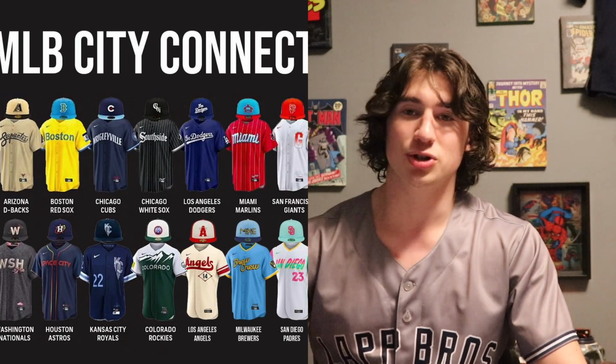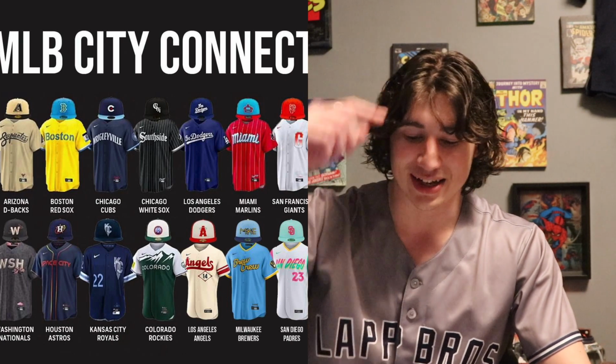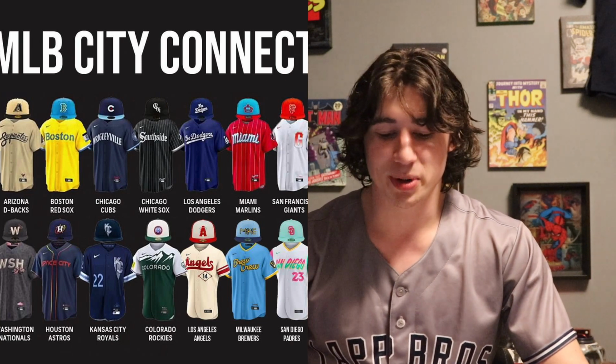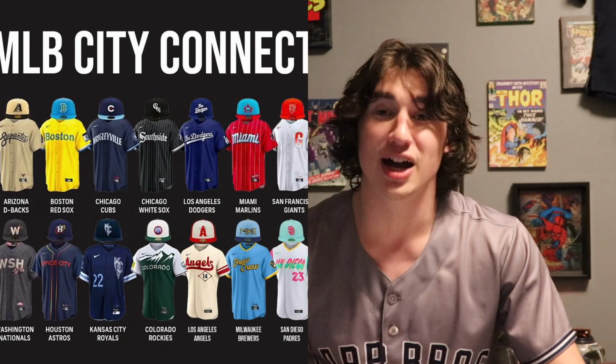And I do like the Angel logo on the hat and the classic halo. That's something I feel like they've been missing. I think the halo looks really good. We'll put this one in the best with the Colorado Rockies.